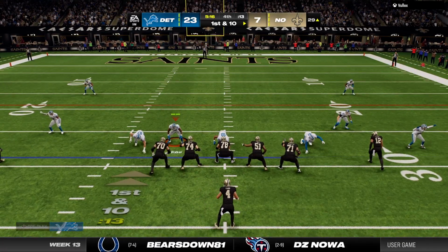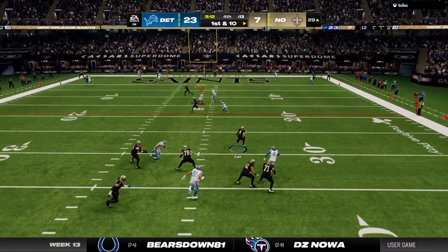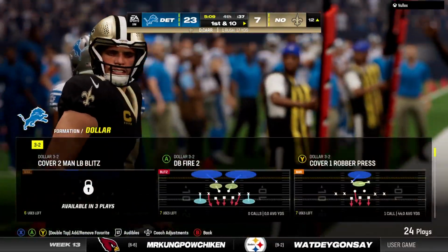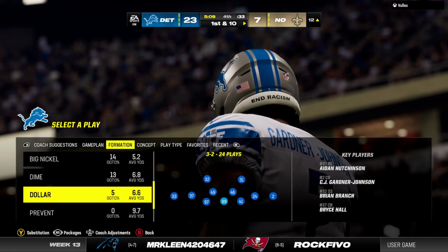On 1st down, Carr. Flushed out right, and he's out of bounds. Almost gets to the 10. Able to make something out of nothing there. 17 yards and a 1st down.